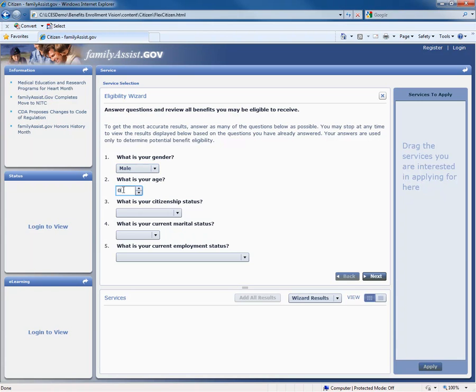So, I'm male, I'm 48, I am a citizen, married, and I am unemployed or about to become unemployed. So as soon as I make this selection, you'll see down the bottom that two services appear: Career Center Counseling and Employment Assistance. Let's hit next.